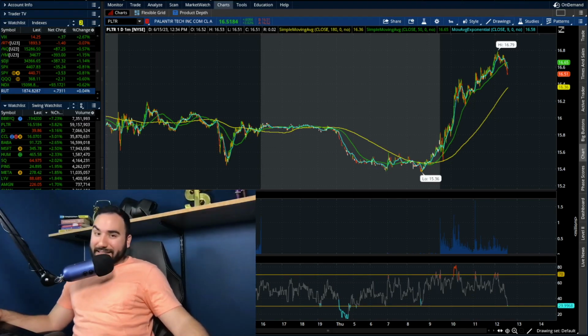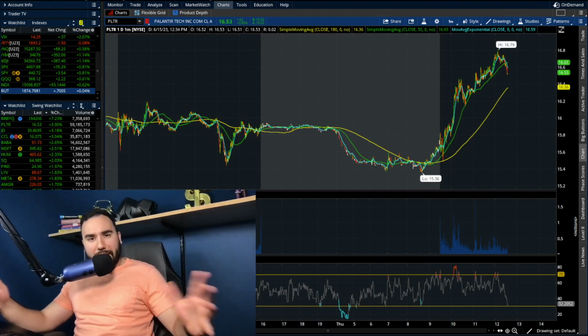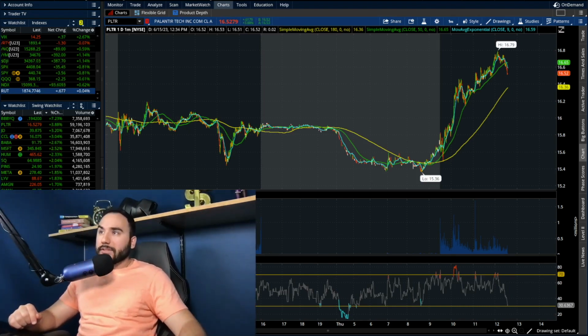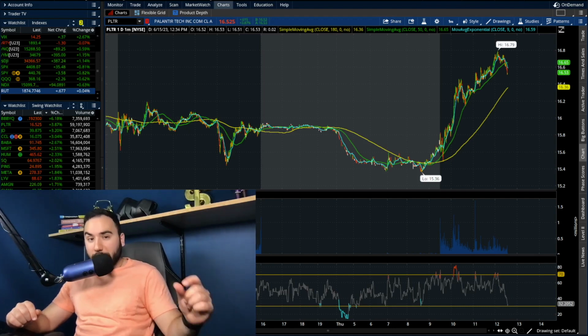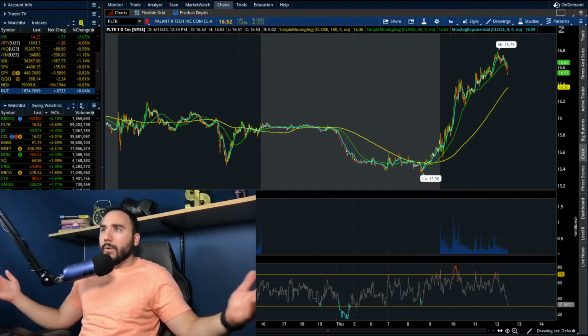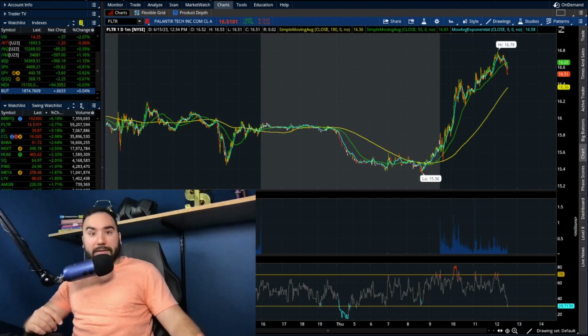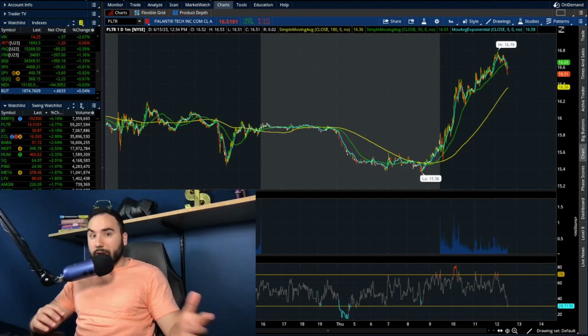Look at Palantir stock go, baby. Check it out. It's currently around 12:30 p.m., so we're about halfway through the day, and Palantir stock is up around 4%, now trading in the mid-16s, up around 60 cents on the day, which is great considering the stock got beaten down for a couple of days. Now it looks like it's starting to bounce back up.